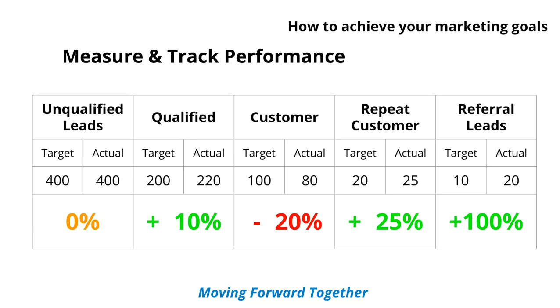It's good to use coloured symbols or pens to show it as well. For example, a green pen if it's improving, orange if it's stable, or red if it's declining. Using this type of system also lets you identify any problem areas. So if you're generating lots of leads, but only converting a small number, for example, it could be a problem in your lead conversion process.